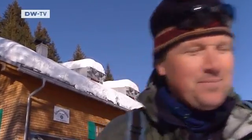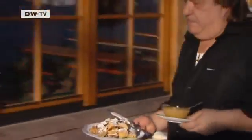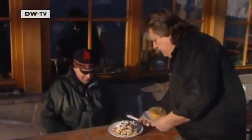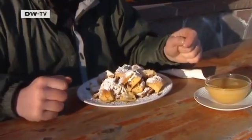These sycamore maples are 300 to 400 years old. It's a unique panorama. I love this area, in summer and winter. The Schwarzenberg Hut was once a military base, but nowadays it offers overnight accommodations for hikers, along with hearty regional cooking, like Kaiserschmarrn, a sugared pancake dish. The Kaiserschmarrn here is my favorite. It tastes especially good at 1,400 meters.